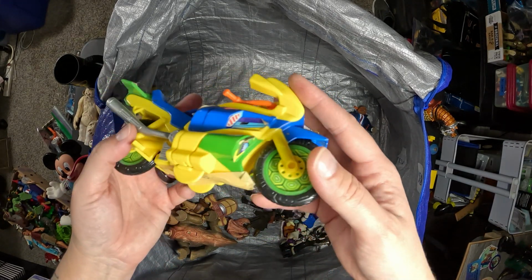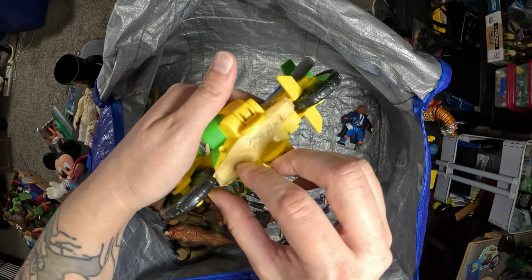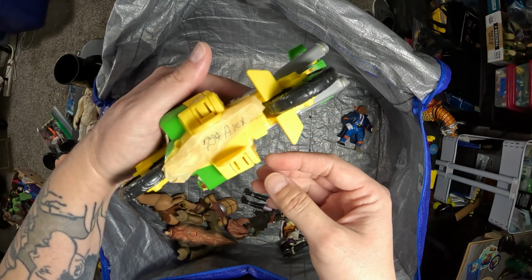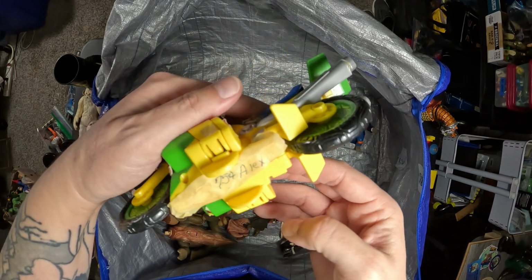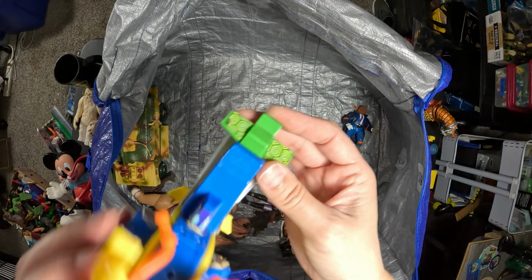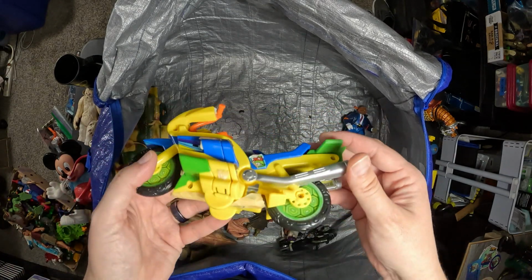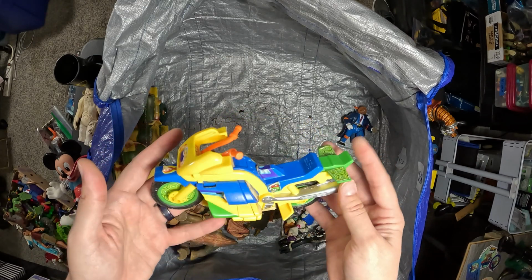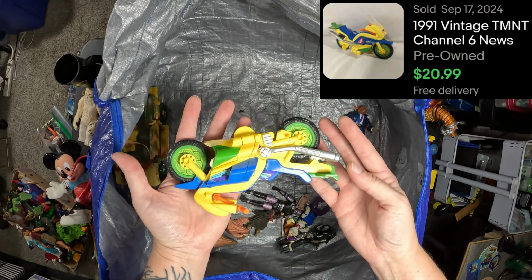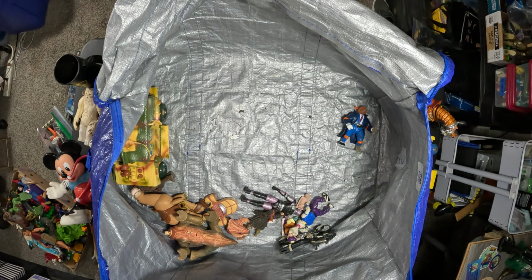This looks like more vintage TMNT. Oh my gosh, how old is this tape? That has probably been on there since the 90s. Some little kid wrote 75 cents Alex on it. Yeah, that's definitely old. 1991. I wonder how long that tape's been there. For real. That's super cool. I did not know that this existed, so that's really, really rad. I like that a lot.